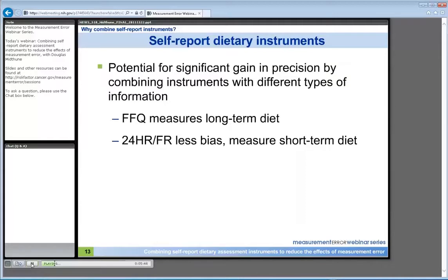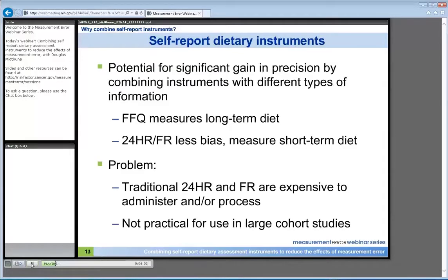We believe there is potential for significant gain in precision by combining instruments that have different types of information. For example, one can combine a food frequency questionnaire, which measures long-term diet but can be biased, with a 24-hour recall, which is less biased but has large day-to-day variability. A problem with such an approach is that traditional 24-hour recalls and food records are expensive to administer and process. As a result, they have not been practical for use in large cohort studies.